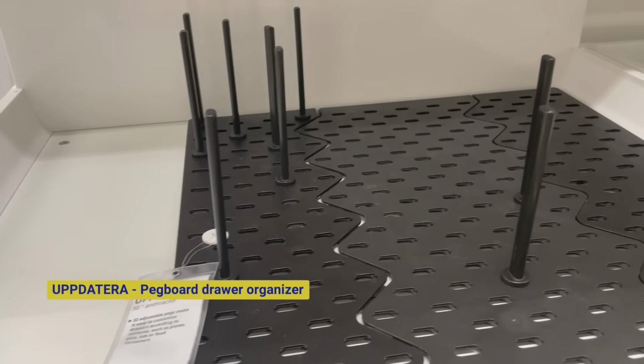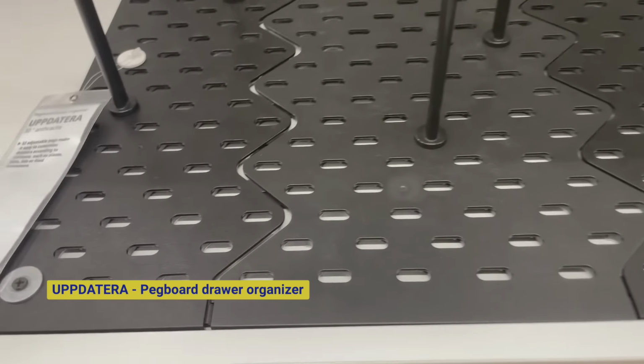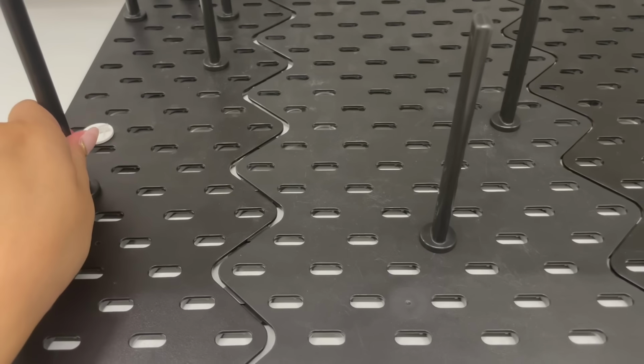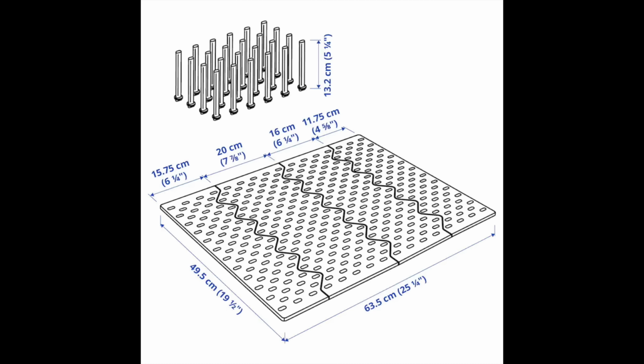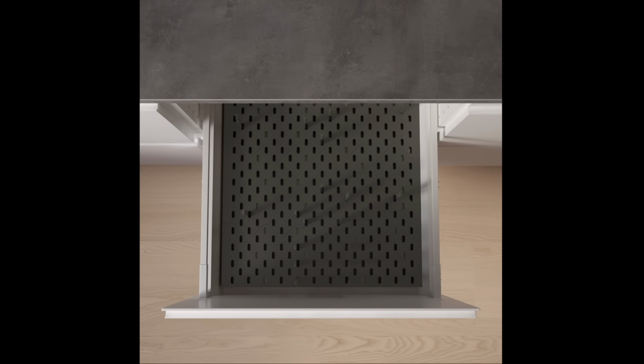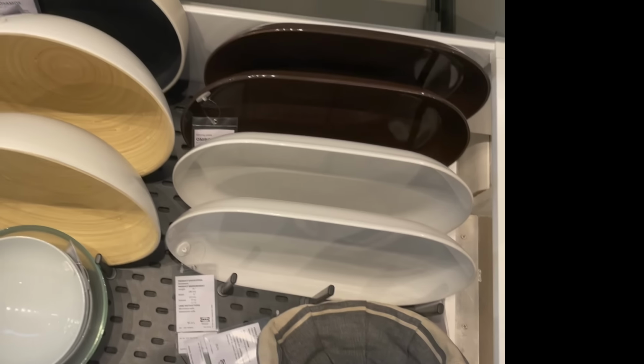Another great item for the kitchen is this Pegboard drawer organizer for $24. I love this organizer. It is by far the best lid and pan holder I've ever used. This Pegboard organizer comes with 32 adjustable pegs that can easily be customized to your needs. It's great for organizing pots and pans, plates, and food containers. It's also great if you have deep kitchen drawers.